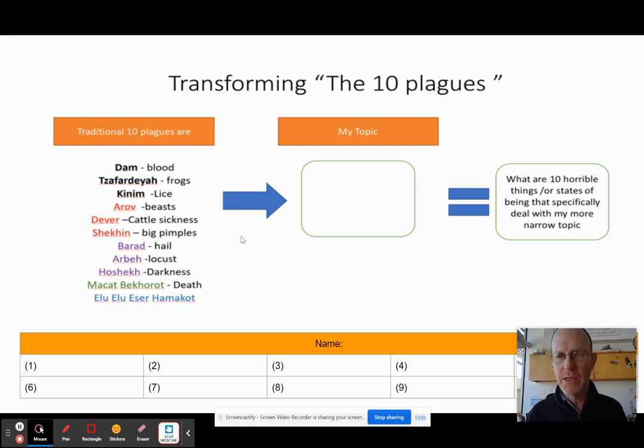Transforming your 10 plagues. So your topic is the fight for freedom. Basically, you have to ask yourself, what are the plagues about? The plagues were God basically trying to change the opinion of Pharaoh, right? So plagues are a bad thing in one sense, but actually they are the attempt of God to get Pharaoh to believe in God, okay?